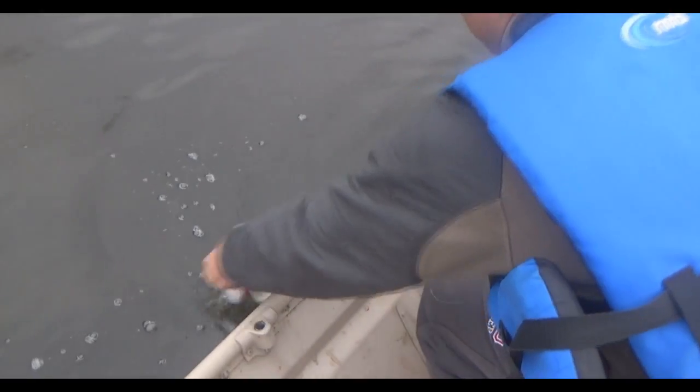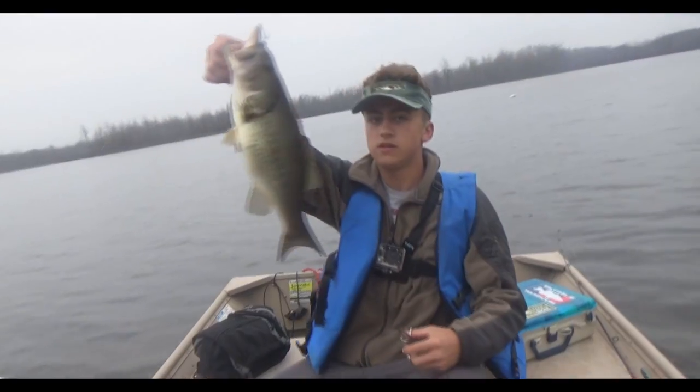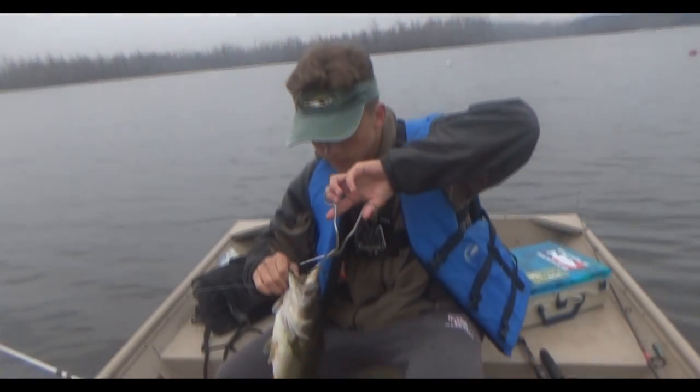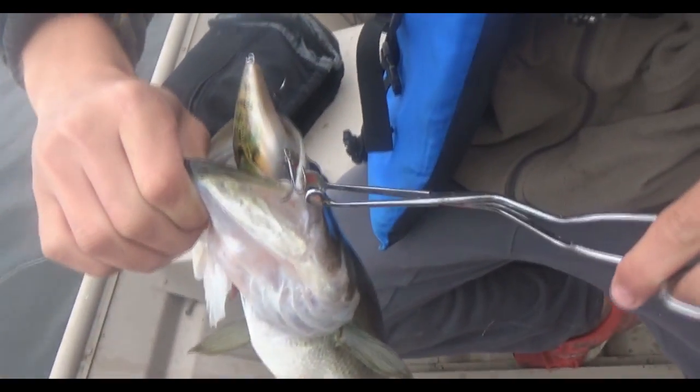Get it. Nice bass, nice bass. I got him, I got him. I got my bass too. Oh, that's a nice one. Look at that, baby. Nice one. On the crankbait. Little crankbait. Nice solid 1 to 2 pounder there. That's probably more than two and a half. That's probably one. That's probably two.